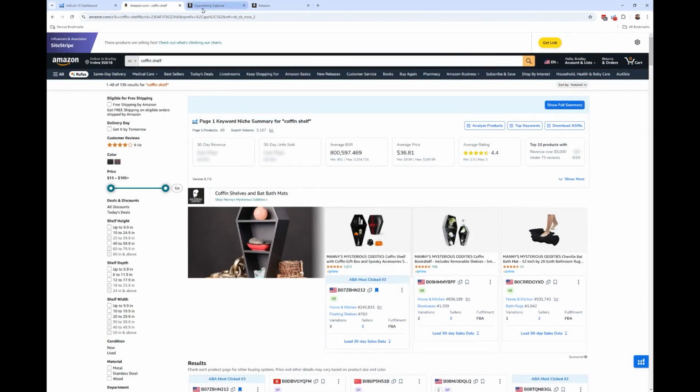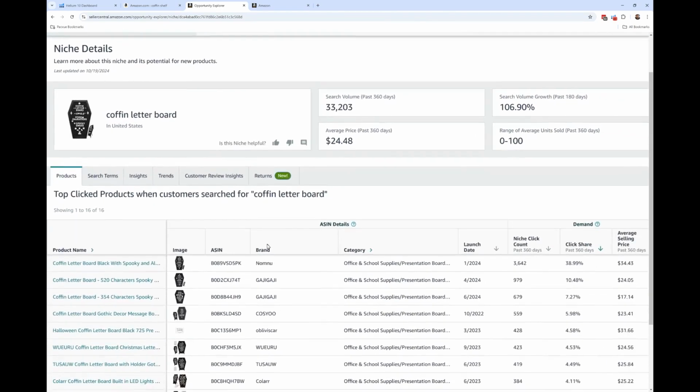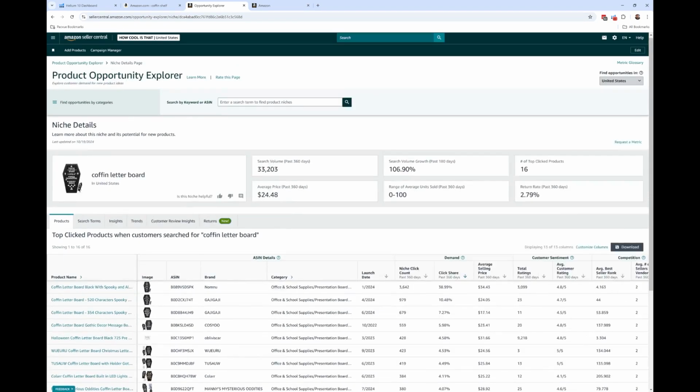Another way, without even Helium 10, to be tracking what keywords are important to your niche and then how you are performing for them. Opportunity Explorer. Okay, so here's a product that I've been selling for a little bit, coffin letterboard, right? Not all product niches are here. Like most of the major ones, like if you're selling something that's selling 20 units a day, 10 units a day, I've got to imagine your main keywords are in Product Opportunity Explorer if you're selling 20 a day.